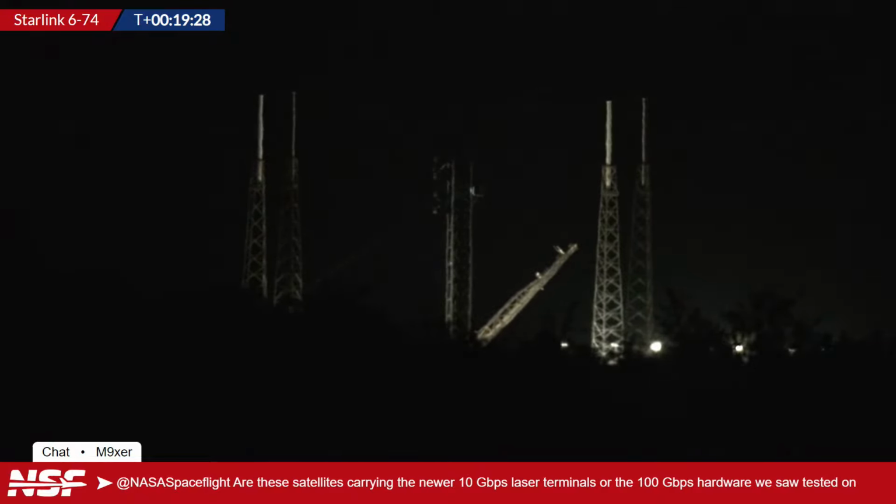Internet speeds, it's fine. Then again, at home, it doesn't matter. You'll still probably get like 100 meg if you're lucky. But I would imagine so. I'm not sure off the top of my head, but it seems like that's the case with these newer ones, especially with these Group 6 launches. I'm sure Alex will correct me if I'm wrong on that, but I believe so.